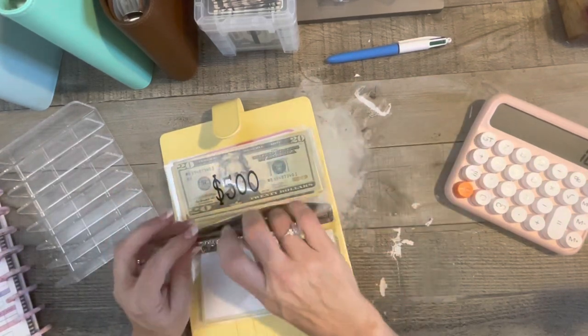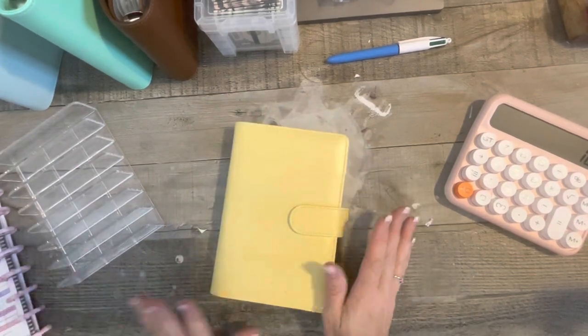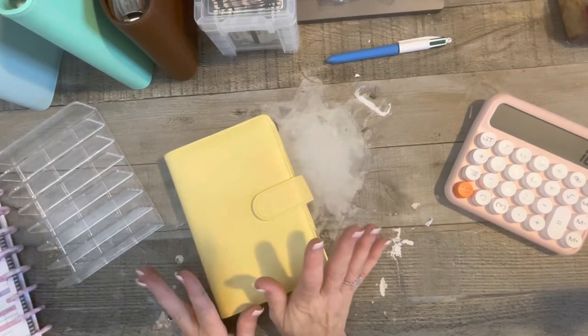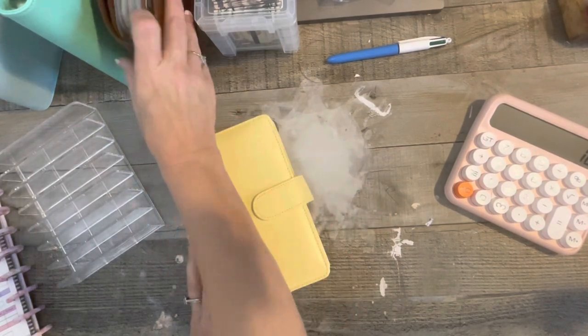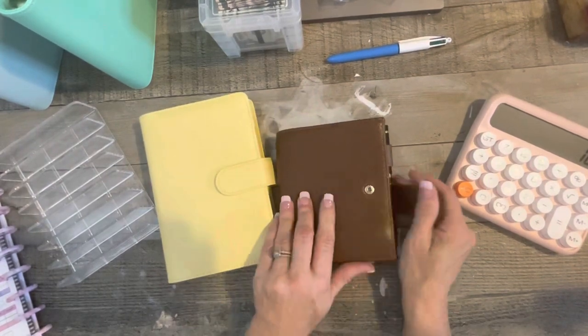All right. And that's it, guys. We are out of money and out of time. But, you know, I have my binders that I can pull from when I need to. I take this one with me whenever I go anywhere. So this is the money that I use.